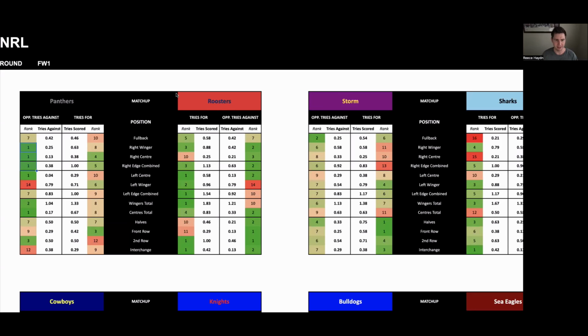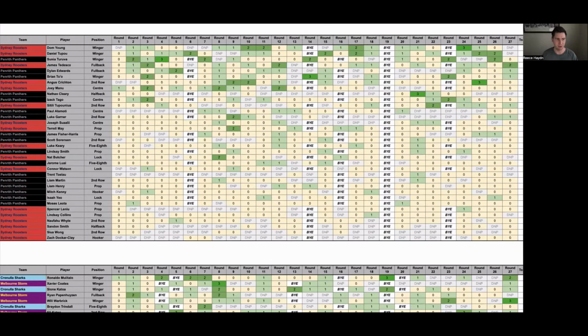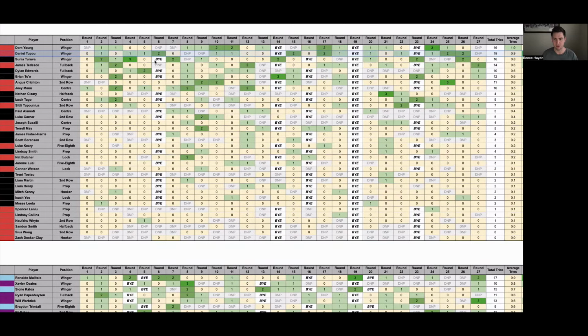Then the other play in this game is over on the Roosters side. They're basically very, very similar. You'll notice the Panthers' right edge defense is really, really good, ranked second overall in the league. However, on the left edge, and particularly through the left wing, they rank 14th in the league. So this is where the Roosters are going to need a target to give themselves a chance of winning this game. Daniel Tupou comes back into the side this week to play after being arrested last week to fill that left wing for the Roosters.